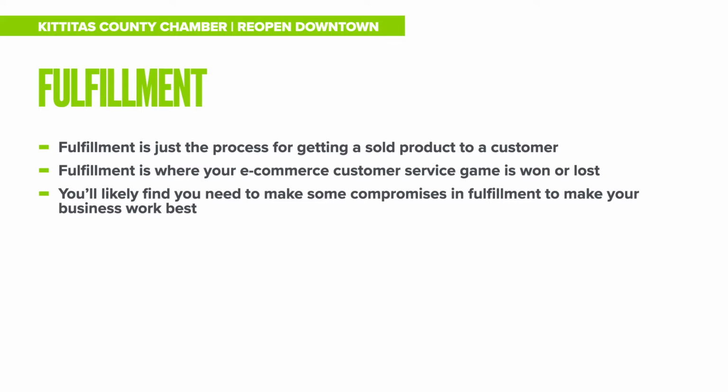You're also going to find probably that you have to make some compromises in fulfillment to really make your business work best, particularly when you start thinking about things like shipping. There are lots of different ways to do shipping, and it's very possible to make a big headache for yourself. So you really do have to accept that on some of your fulfillment operations, you're going to make money, and some you're going to lose money. And you just got to make sure that you've done the calculation and make sure that you're on the plus side when you're all done with it.